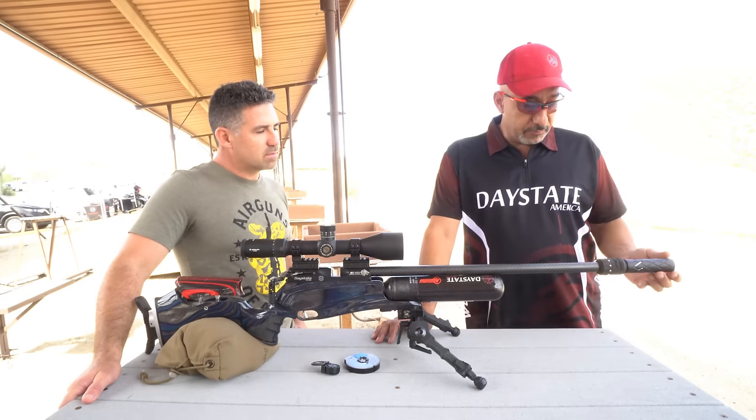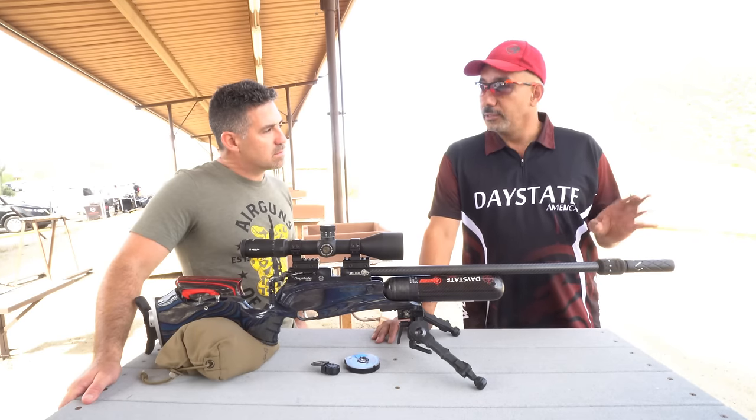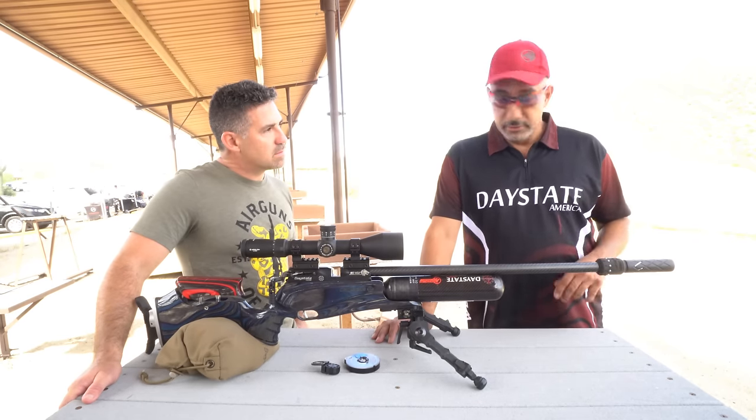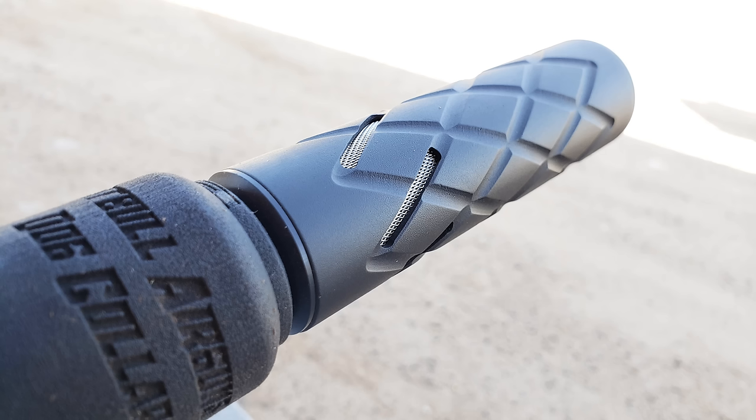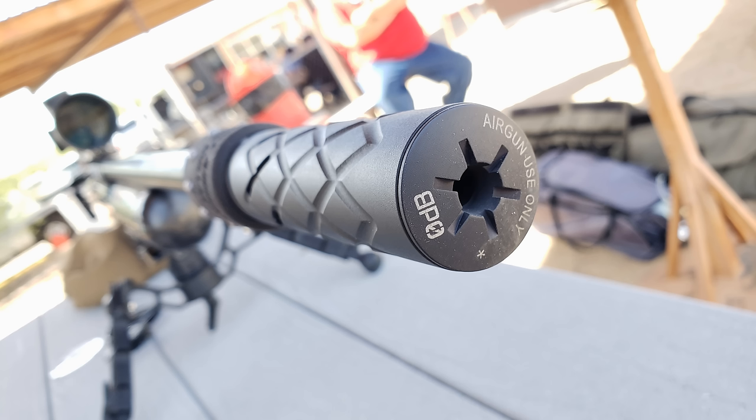Starting at this end, we've got a little zero dB moderator. Works well, nice and quiet, not too long, not too big and heavy. Got the ports in it so I can get that LabRadar to read my crack of the shot, so it'll trigger it, so that works. I like that. So zero dB, do you run that for noise, or because you find it contributes to your accuracy? Both. Well, mostly noise for me.